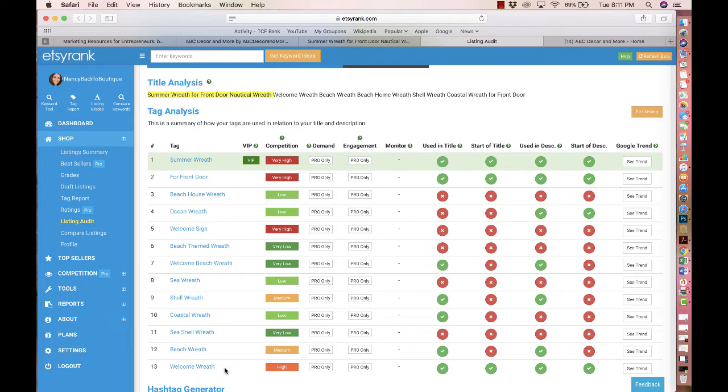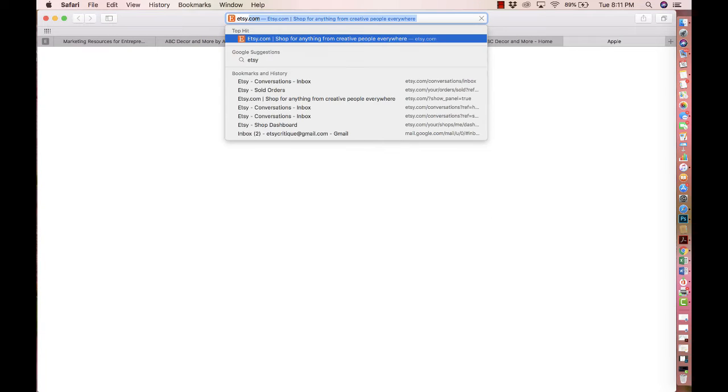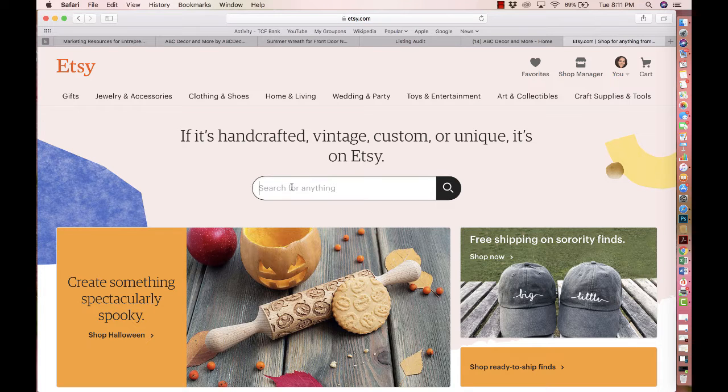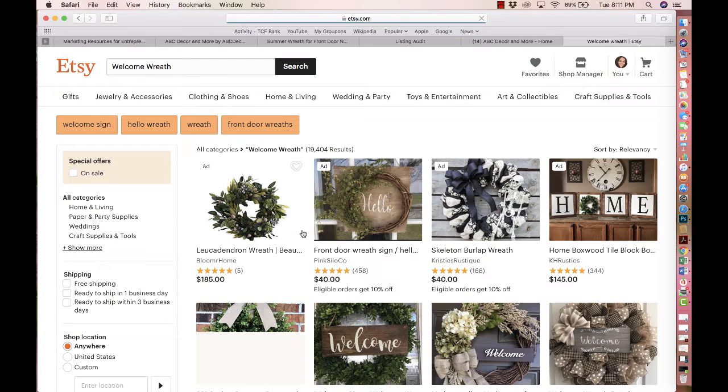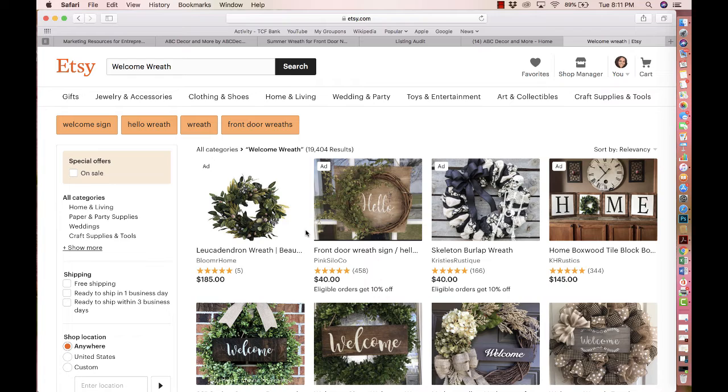And if you were to look up this keyword, like if you took this and went to Etsy.com, you're going to see how many other people are using it. It's crazy. So this is a good way to check a keyword if you didn't want to use Etsy Rank, which is the tool that I'm using. And guys, any tools that I use in this video, I will leave them in the box below so you guys can use them as well. But welcome wreath, there's 19 other people using that keyword.